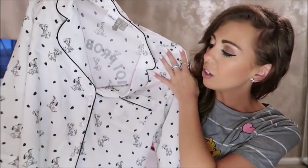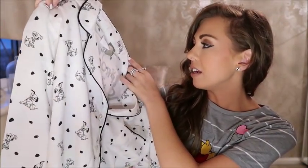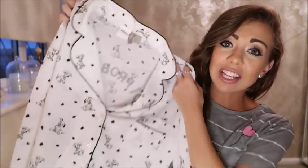So I came across them on Instagram, and they contacted me and wanted to send me some PJs. These are the ones they sent me. They're super cute. Let me show you. It's this two set long sleeve 101 Dalmatian PJ set. I got these in a size 8, and you can get these from ASOS.